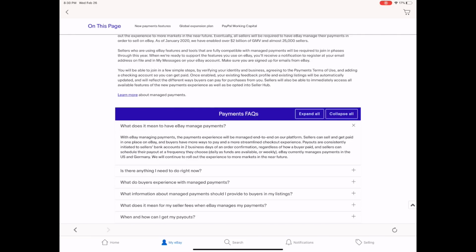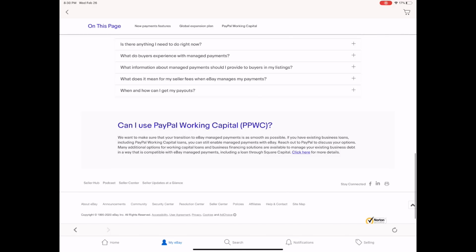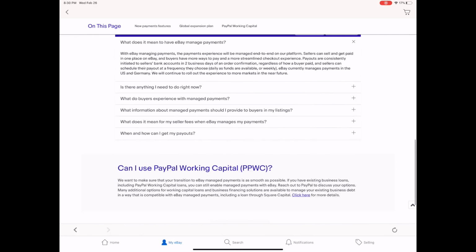You'll be able to join in a few simple steps when you get the message or the email from eBay by verifying your identity and business, agreeing to the payment terms of use, and adding a checking account so you can get paid. Once enabled, your existing feedback profile, existing listings will all be automatically updated. And then they give a little review of what managed payment is.